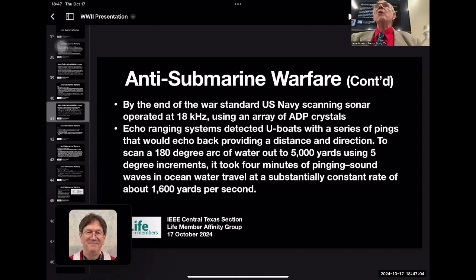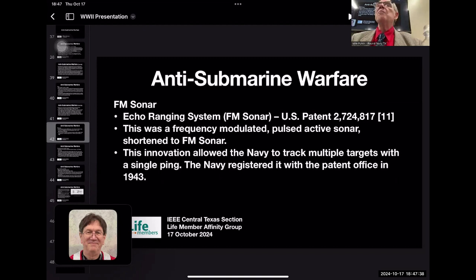Everyone's seen in movies, you ping something, you hear a sound bouncing back. That's what they were doing to try to find the submarines. They could scan a 180 degree arc out to about 5,000 yards in 5-degree increments. So they could scan the waters looking for something and listening for a reflection. And it took about 4 minutes to do a complete search. Part of the problem is that sound travels at a slower rate underwater. So that was deployed extensively.